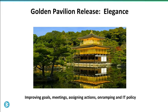The code name that we're working on right now and the release that I'm going to share with you today is called Golden Pavilion. And we choose epic landmarks or natural wonders for our code names, some of the most beautiful places in the world, whether they're creations of nature or creations of man. And we code name each release with one of these fabulous places.